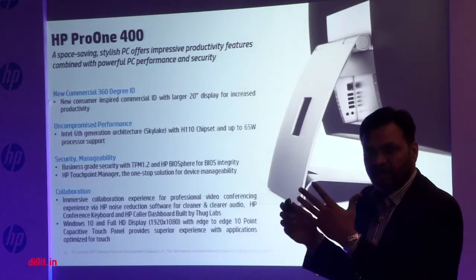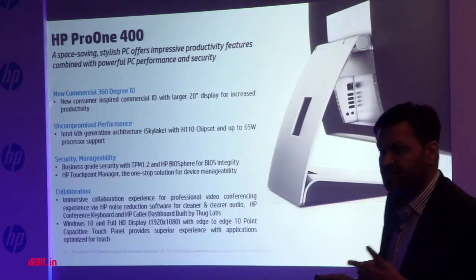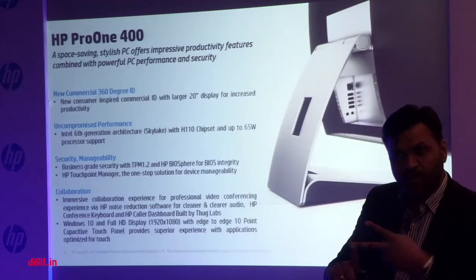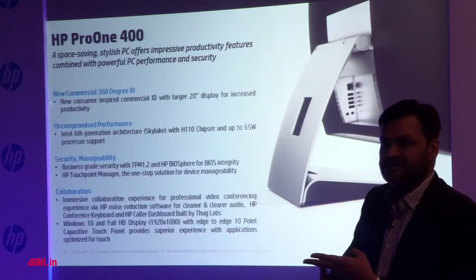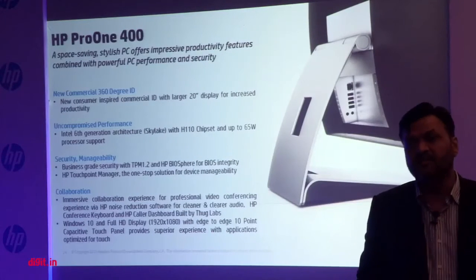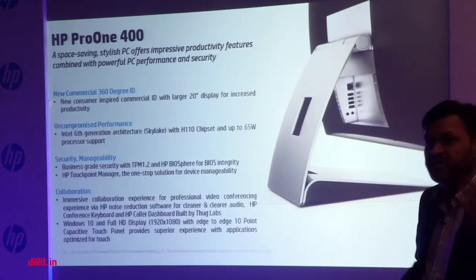It has a 20-inch screen with a full HD option, and i3, i5, i7 combinations of processors, whatever one wants. It also has two security features because commercial customers require that: the HP self-healing BIOS, which I spoke about with the 430, as well as the TPM module, which takes care of the security concerns of a commercial class customer. It comes with 6th generation processors, the latest generation, and Windows 10 as an option. It is downgradable to Windows 7 and 8 depending on the needs of the customer.